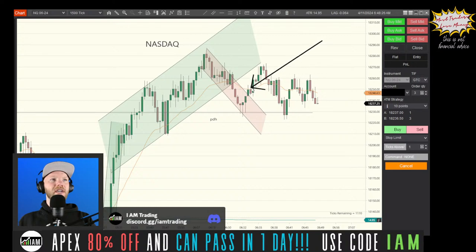Yeah, we don't have a channel that we're waiting on getting retested, but with that said, some nice resistance across here and a second entry short right off that resistance. Maybe that's enough for someone to take that short. Triple test off that resistance, second entry short.